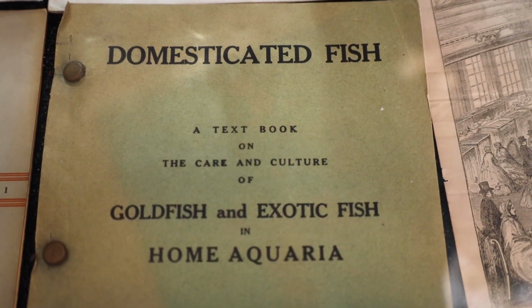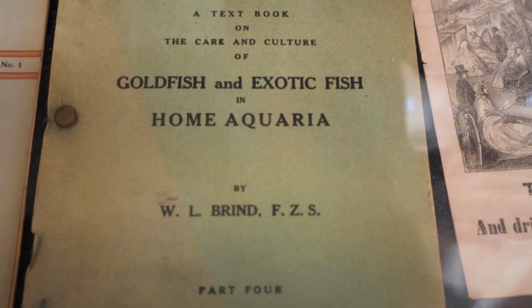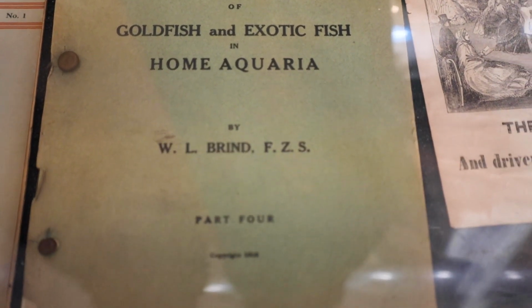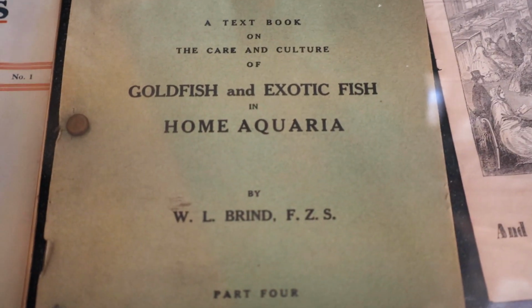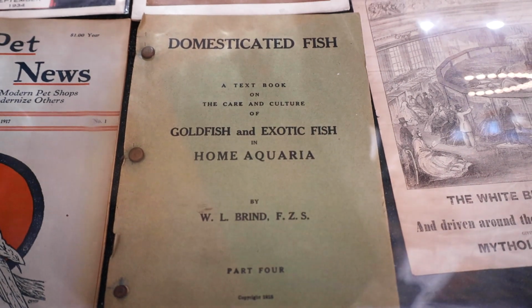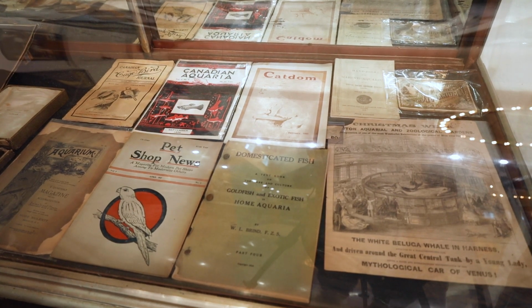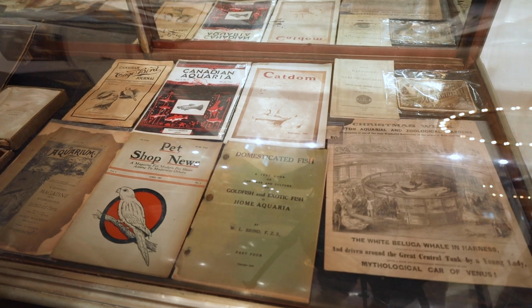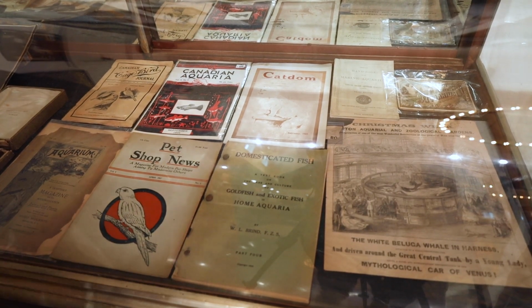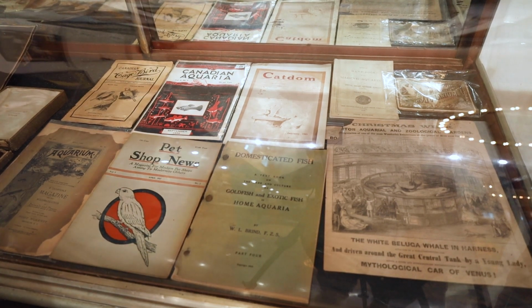The second one here is called Domesticated Fish, and this was the first book in the United States that was actually written about tropical fish and not just cold water fish or marine fish. Most of the books in the Victorian era up until 1910, 1912 were basically goldfish, marine fish, or they did have convict cichlids and paradise fish, but they didn't really have books on exotics. This was the first exotic book. It was 1915, and it was done by W.L. Brind.